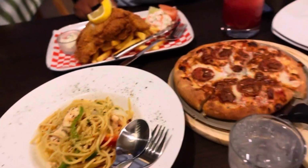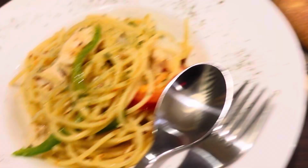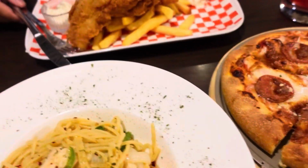Are your loyal supporters. Yes. We will always come and support your economy. Because we love it. Okay, I got oleo. This is the beef pepperoni pizza. My fish and chips. Yeah.